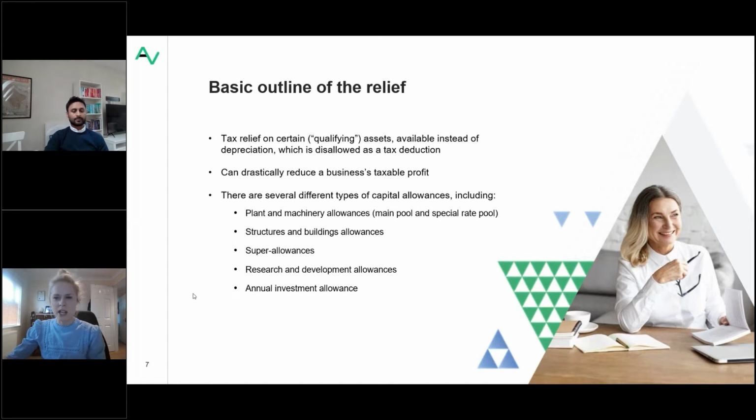And conscious that I don't want to get too technical, it's more just to give you an idea that there are different types of reliefs within capital allowances. We do also have the annual investment allowance, which is on there, and that's 100%. Another relief that's not on there, but Gurj is covering in about 10 minutes, is land remediation relief. So he can tell you all about that one.